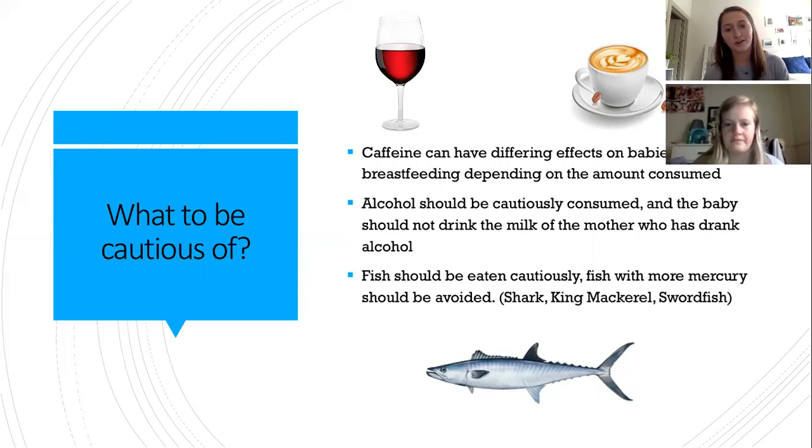Alcohol, again, not as strict as pregnancy, but just be cautious that you're not breastfeeding right after you've drunk alcohol. Take time to let the alcohol leave your system before you go ahead and feed your child. And then the last thing to be cautious of is fish. The ones that have higher levels of mercury should be avoided. So shark, king mackerel, swordfish are the basic ones to avoid while you're breastfeeding.